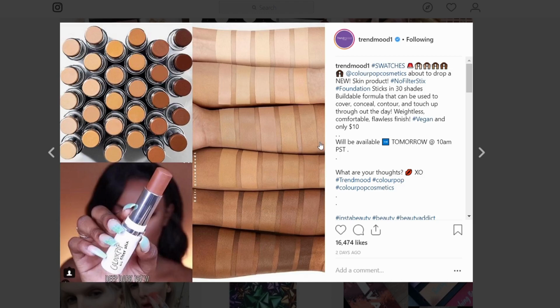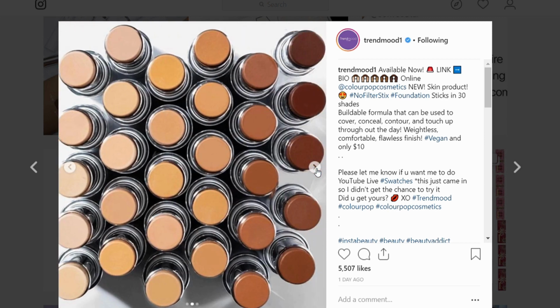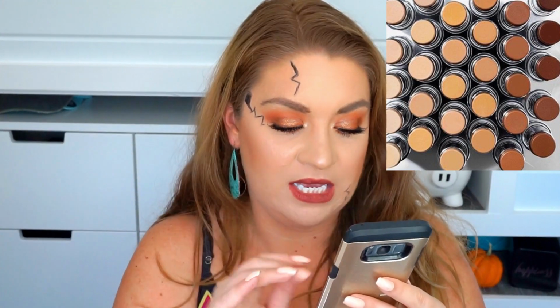Okay, so this is under Trend Mood Holidays, so I'm going to talk about it. This looks like Colorpop is about to drop a new skin product. It's a No Filter stick foundation. What? It's going to be available in 30 shades, buildable formula that can be used to cover, conceal, contour, and touch up all throughout the day. Weightless, comfortable, flawless finish, only $10. I did not know about this. What? Let's see what people are saying. Tell me things I need to know.